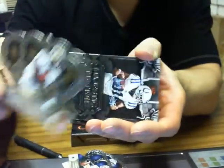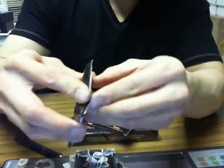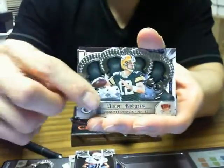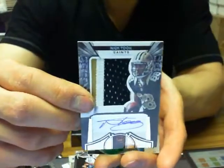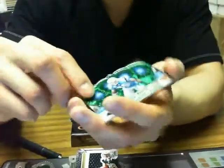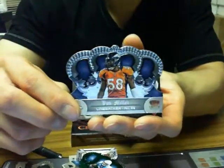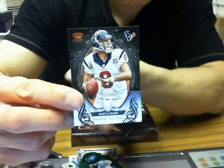We got Mark Ingram base. And Donald Brown for the Colts, Majestic Motion. We got Percy Harvin base, Aaron Rodgers base. Oh, this is another rookie silhouette. We got Nick Toon out of 149 for the Saints. Three color patch auto. Not bad. And we got Steve Smith out of 49 for the Panthers. We got Von Miller base. And Matt Schaub, Pivotal players insert for the Houston Texans.